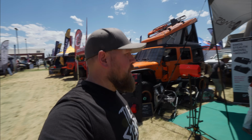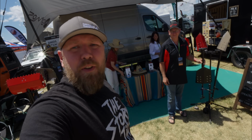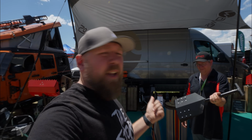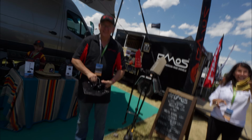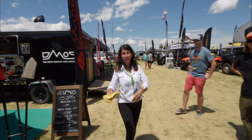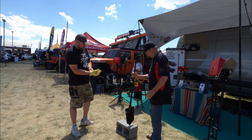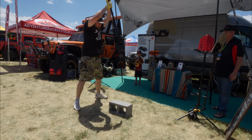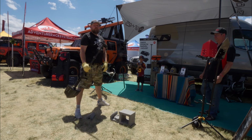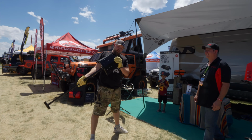All right, guys, we're over at Demos, where they're gonna show us how you can break a cinder block with the Delta Pro shovel, which I'm gonna get one of these and put it on the truck for sure. Want me to hold your camera while you break it? I can break it. So you're going to want to do this like this. Boom. Okay, I can definitely do that. Yes! Success. That's awesome.